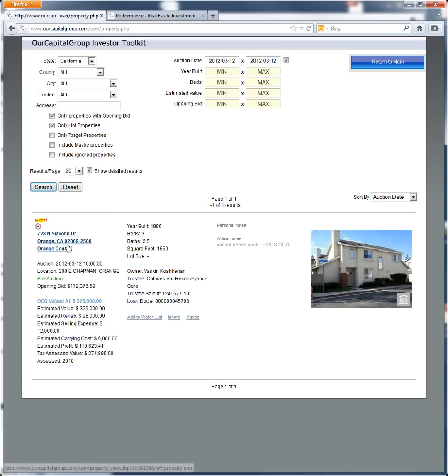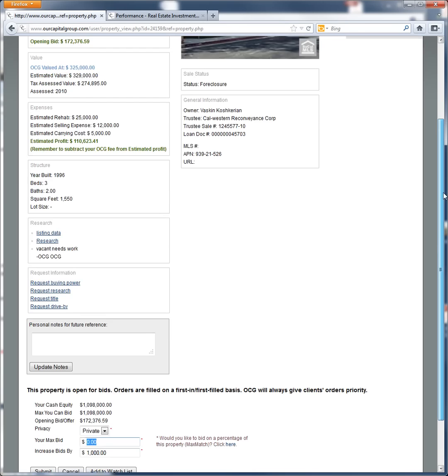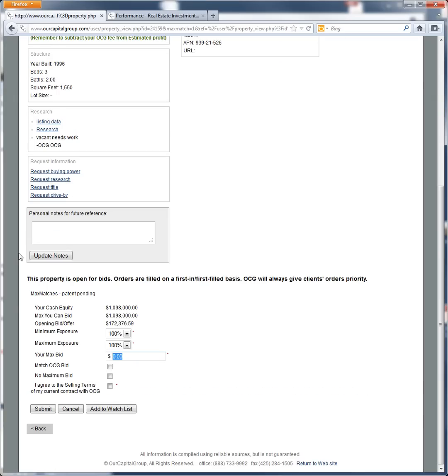So let's say, for example, I just wanted to go ahead, wasn't interested in doing a passive order, and I wanted to go ahead and own a piece of this. I could either own 100% of it by putting my order in here, or I could go ahead and click, and I could go ahead and own a portion of it, just like this. Say my maximum exposure, put my max bid, or I could just match the OCG bid, which says that, hey, whatever OCG is going to buy it at, I'll go ahead and own it as well.